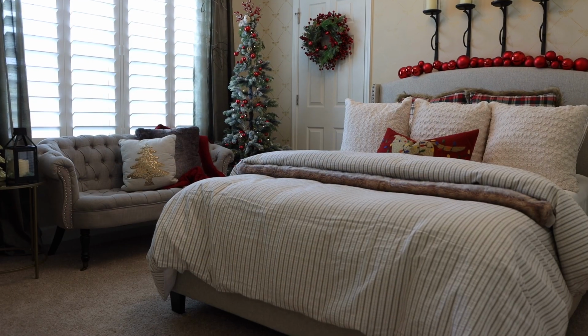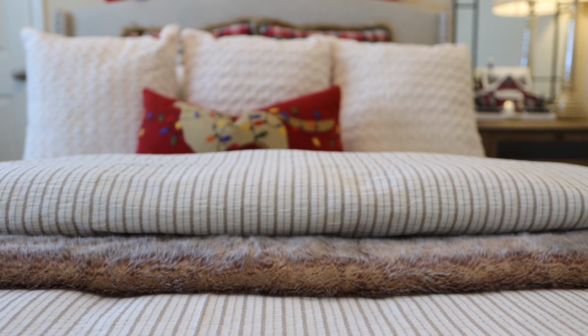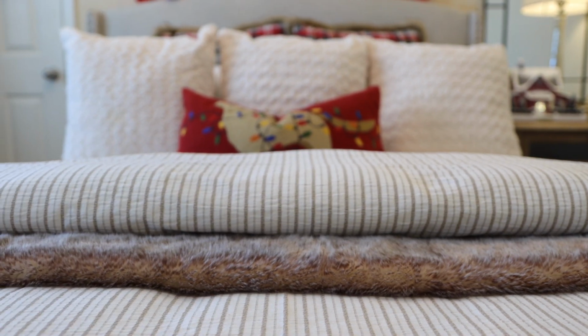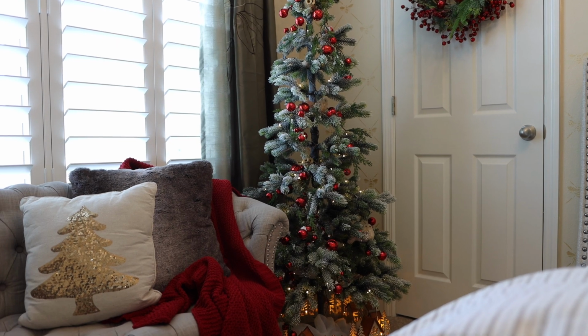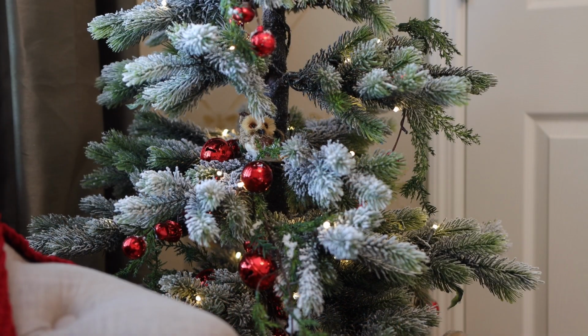In the guest bedroom, I went with more traditional colors, incorporating lots of reds, golds, and warm tones. I added the 6-foot frosted forest pine tree because I love the personality of this tree.